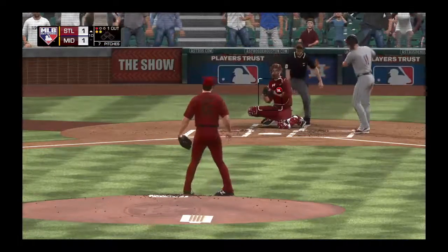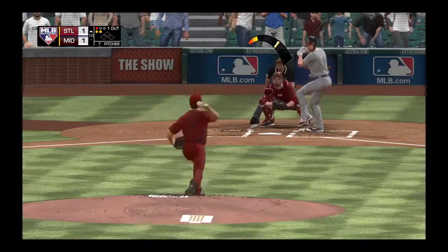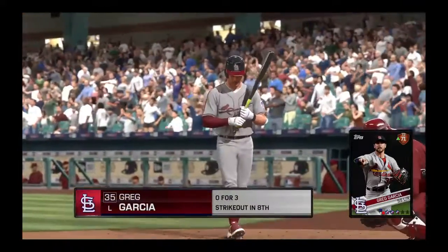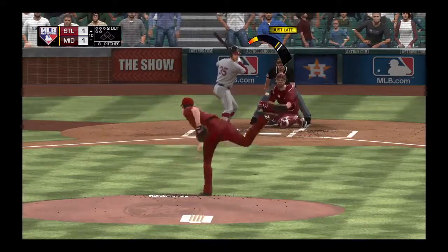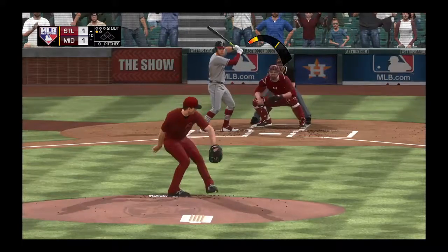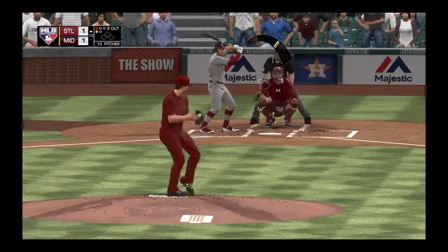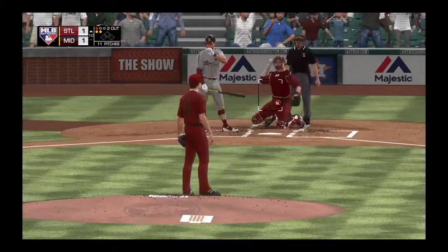Called strike, and he's behind 1-2. And now a slider in there for a called third strike, and there are 2 gone now. Standing in, Greg Garcia. 3 at-bats for him in this one, all ending with him going down on strikes. Oh, and that one slung through the strike zone that time at 98. 0-1. Ball 1. Bases are empty here with 2 men out.